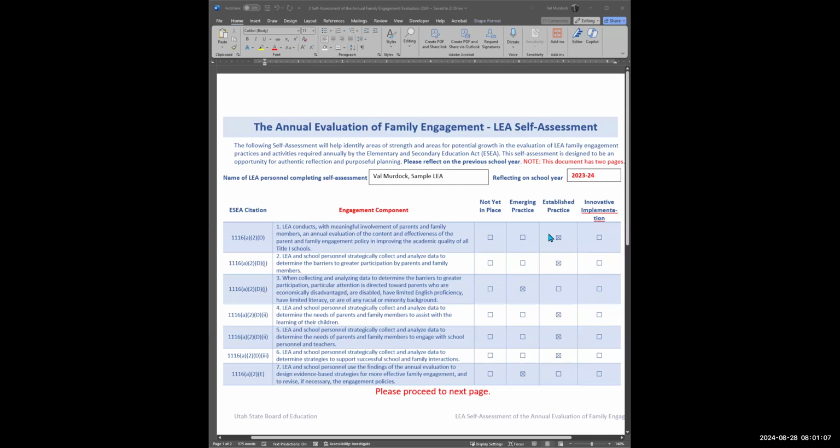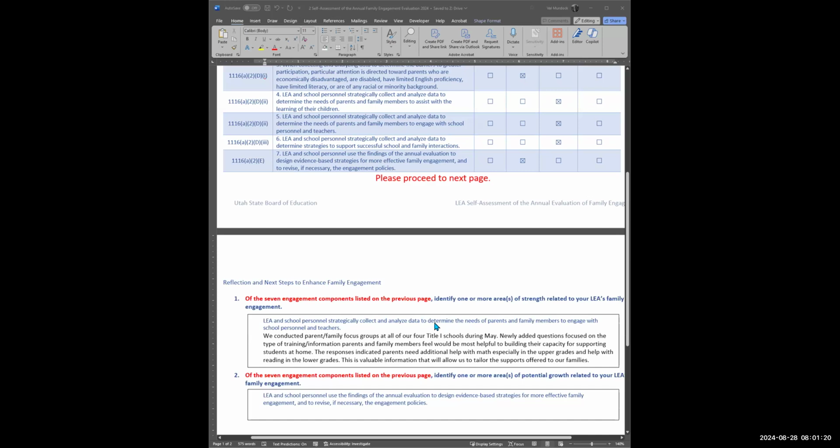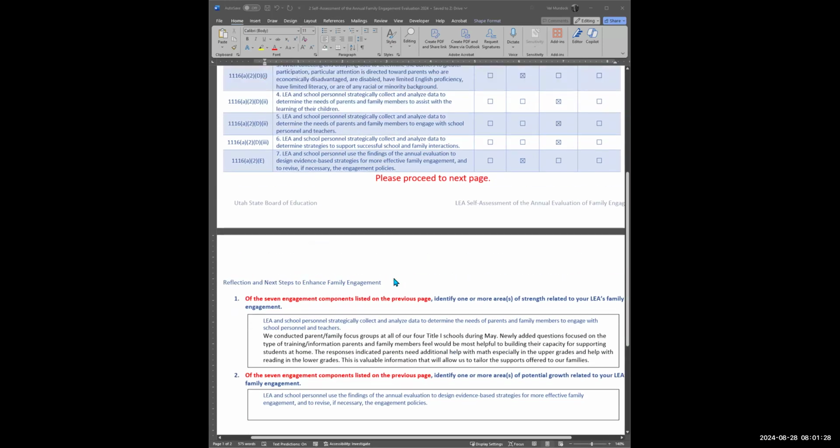Notice on my sample LEA, we do have a lot of established practices, but we do have 2 areas where we still have an emerging practice. Now, as I proceed to the second page, you'll notice that I changed the prompts just slightly from last year. I really want you to start paying attention to what the statute requires. So we're still doing the glow and the grow, but this year I really want you to hone in on which component your LEA is doing well and which component you want to grow and improve in.